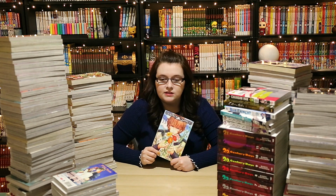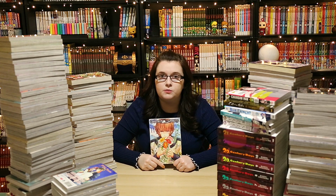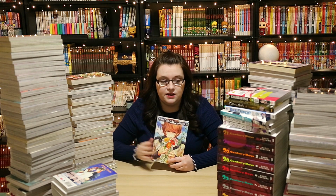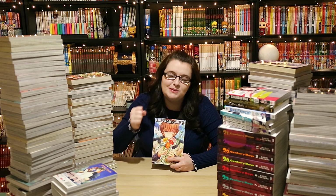Next volume is Children of the Whales Volume 11. I was pretty excited to pick up this volume because I bought a whole bunch of this secondhand, and volume 11 now gives me a clear run. I now have 1 through 12 with no gaps, and that always makes me happy.